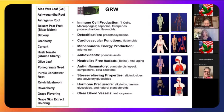all this communication network, our central control in the brain, and the respiratory system. And then we have the skeletal system, or the bones, and then we have the digestive system. So the GRW actually has the nutrient compounds, the phytochemicals that will address the needs of the cells of these different body systems.